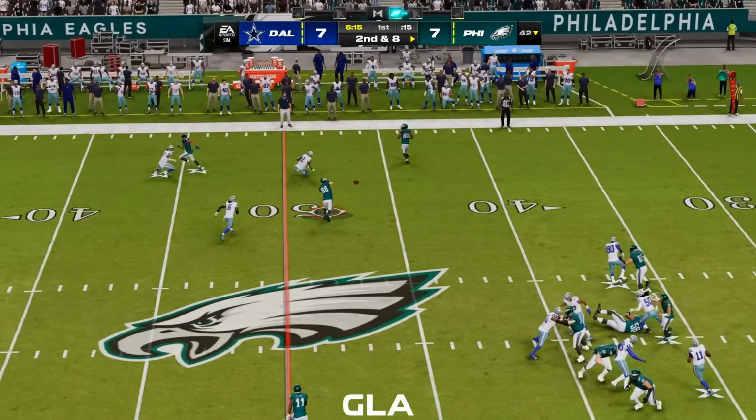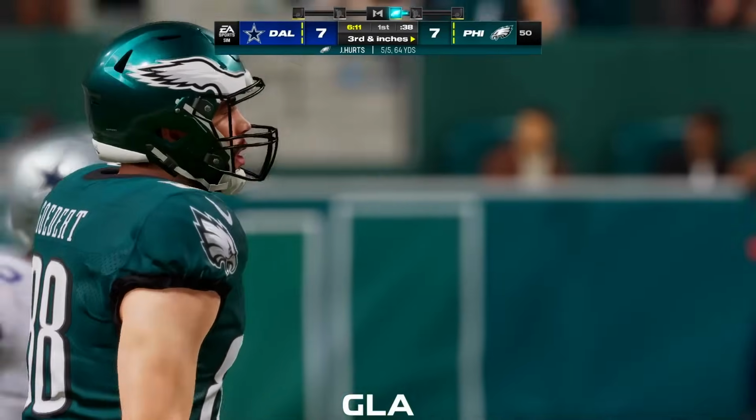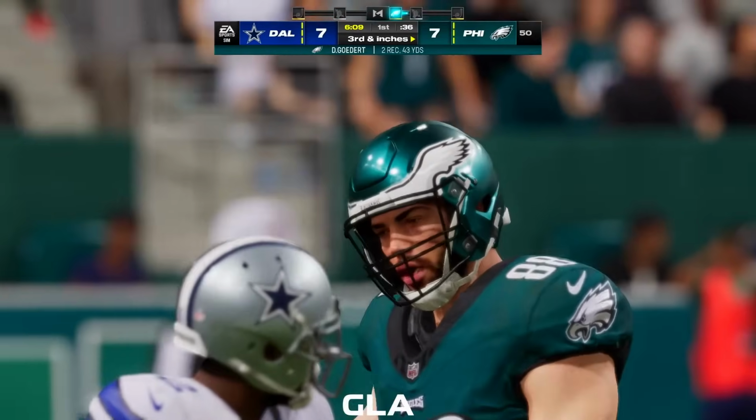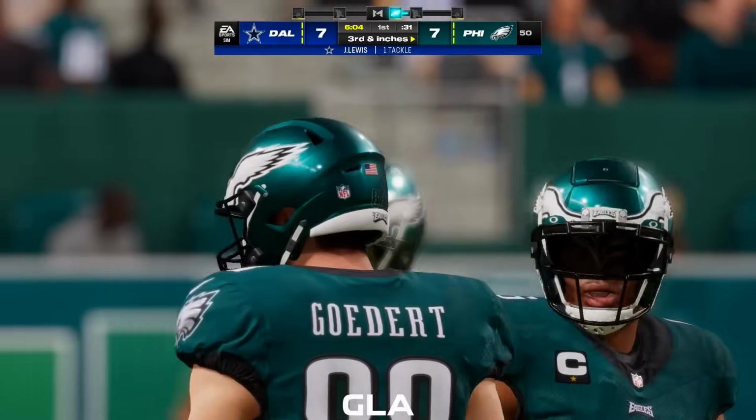Here's Hurts to throw. Throw right side, caught by Guyton, the tight end. So the completion good for 7 there. And that'll bring up what looks to be a 3rd and inches. Can't be more than half a foot.